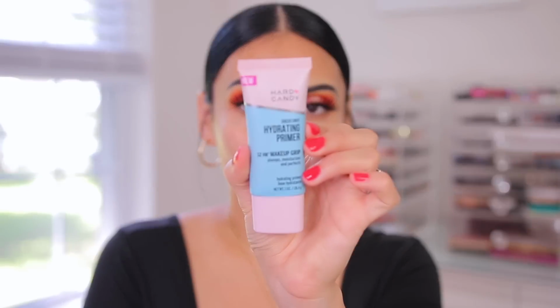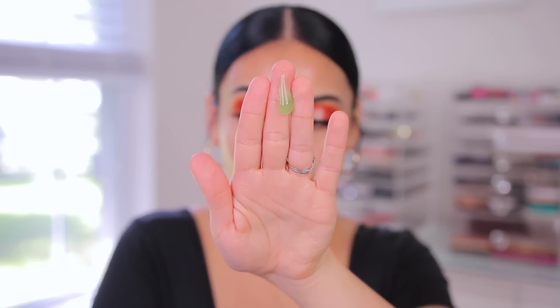It smells so good. Now for primer, I've been loving the Hard Candy Sheer Envy 12-Hour Makeup Grip Primer. This is so good. It's basically like the Milk Makeup Hydro Grip, but it's honestly more hydrating. I like this one more. I'm gonna just put this on all over. I probably used more than what you need, but it's fine. So I like to kind of rub it in like a moisturizer and then press it in like a serum just to get the full effect.